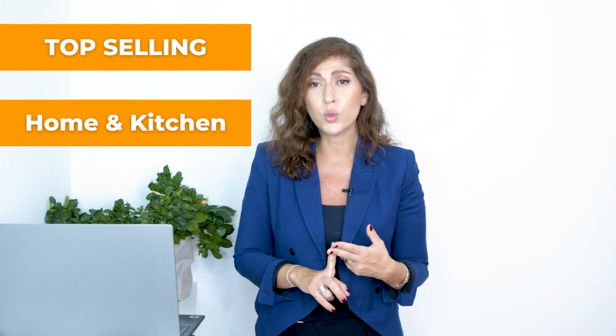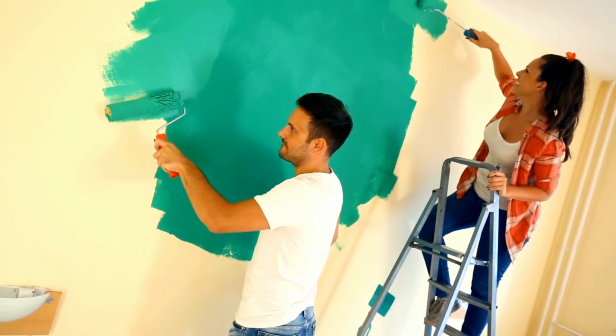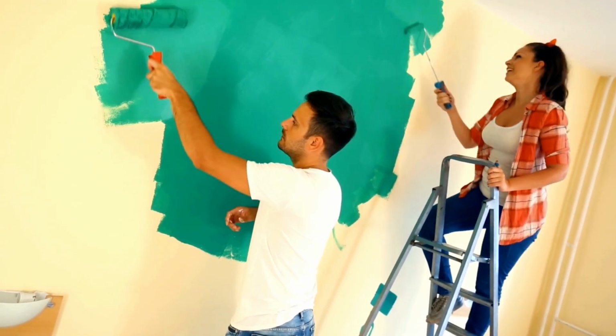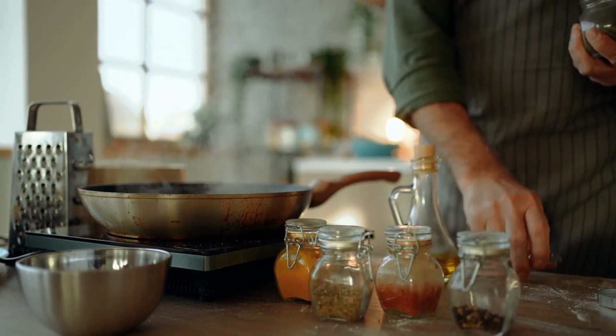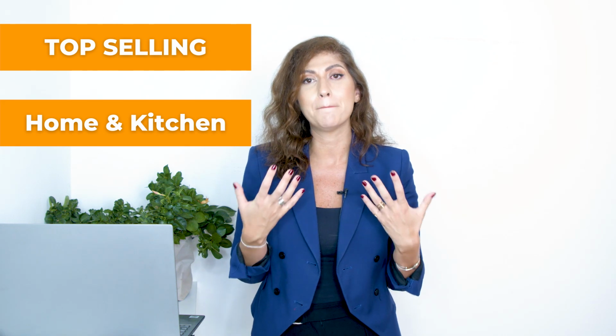People working from home or spending a lot of time at home means that they do want to maybe take care of their home a little bit more, maybe change the decor. And kitchen, well, definitely kitchen is always a very popular category, but since more and more people are staying at home, they potentially want to cook more meals.